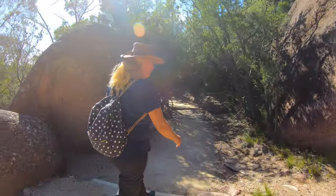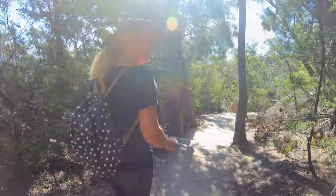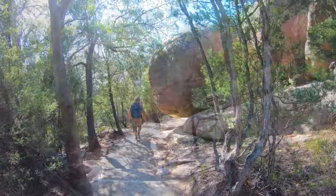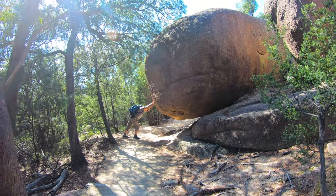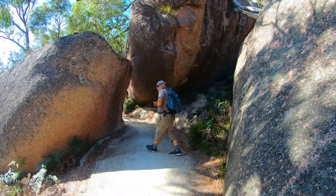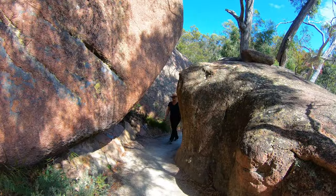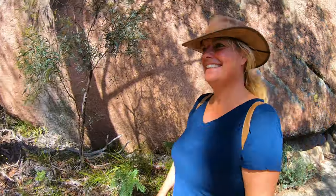It's a one-way walkway. Let's see if we get some view down there. It's picturesque, huh? Here we go. What a beautiful day and beautiful woman.